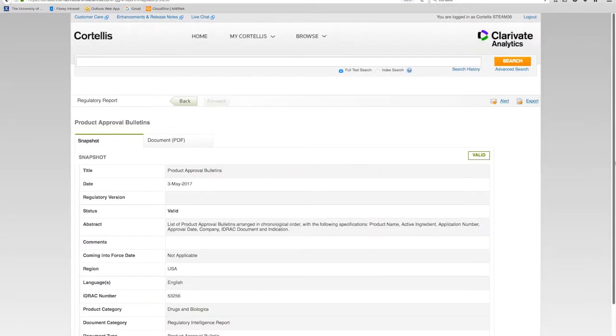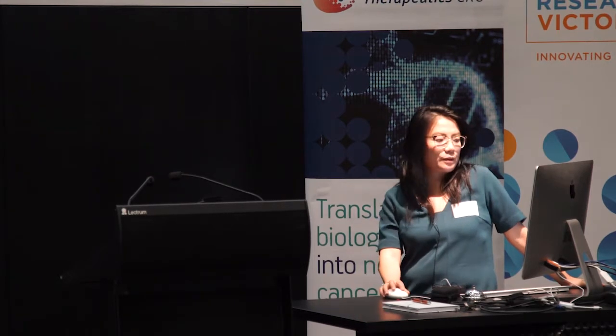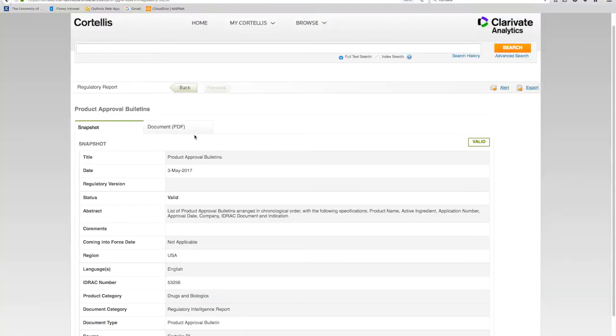So this will give us a list. You'll find a lot of information around regulations are lists of regulations, or lists of regulations and where they are being used, just because there's so much information out there. But looking at the product approval bulletin, we've got a list of the products based on their product name, the active ingredient, the application and the company, and some of the uses of those drugs.